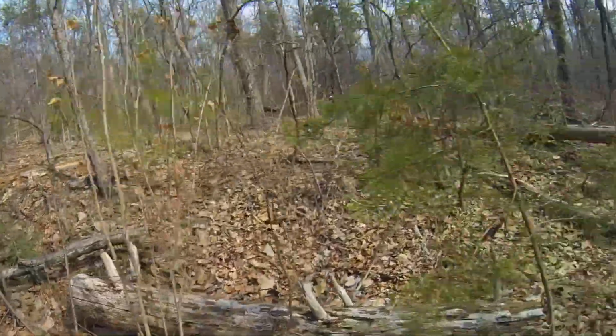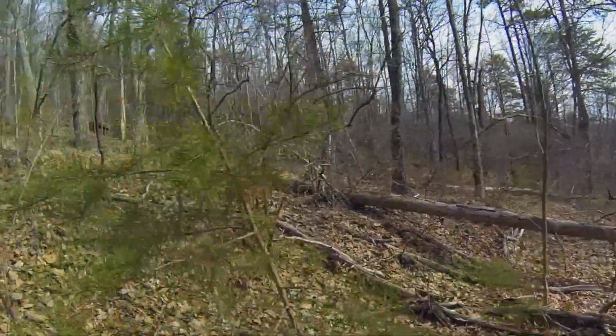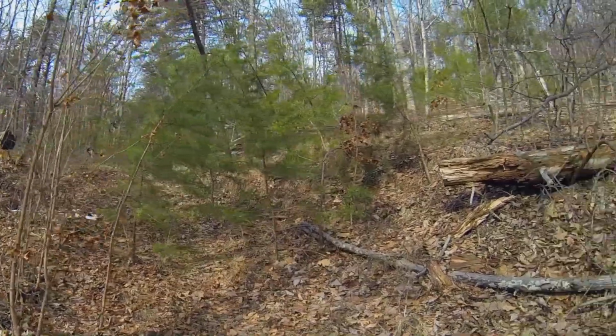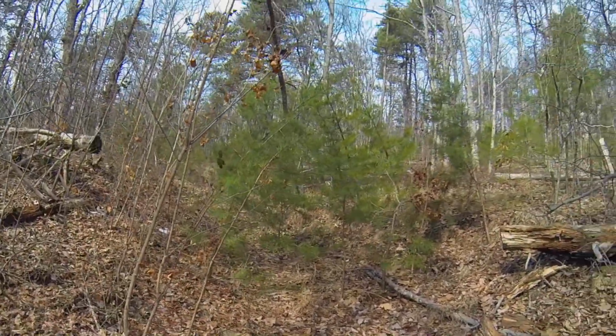Logging road. Looks like the trail goes that way. Well, I'll continue on and check back in a little later.